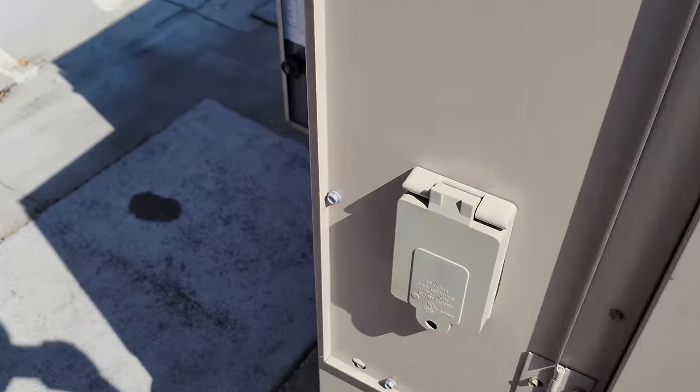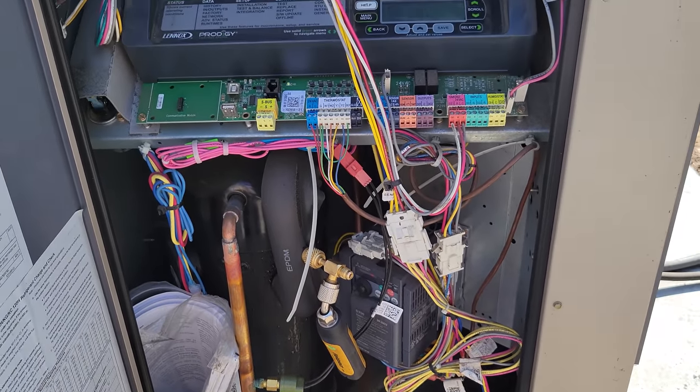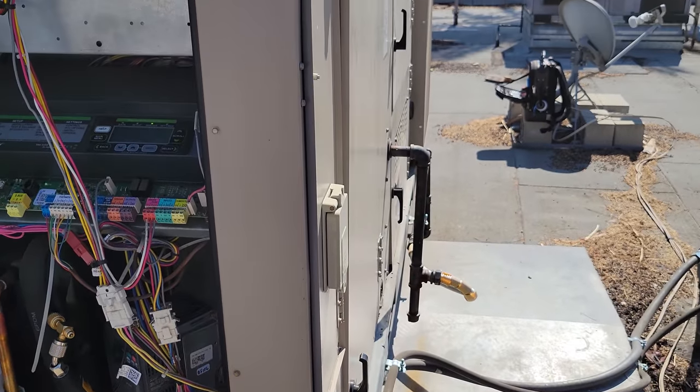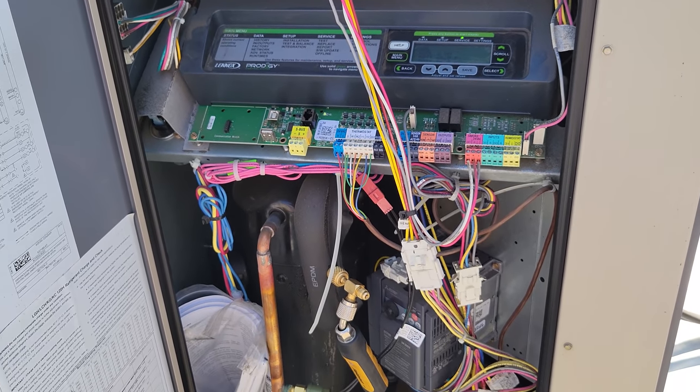Huh. It's interesting about the TXVs, but I kind of feel like we need to recover the charge and start from there. This is a 410A with a microchannel. I think our best bet's to recover the charge and weigh in factory charge and see where it goes from there.